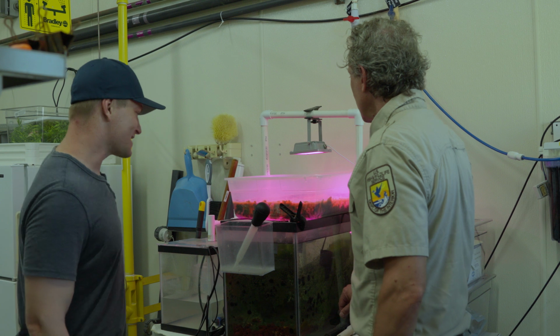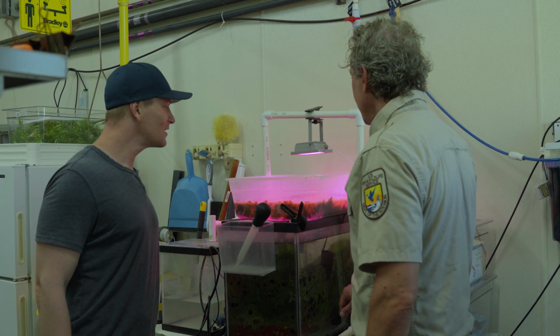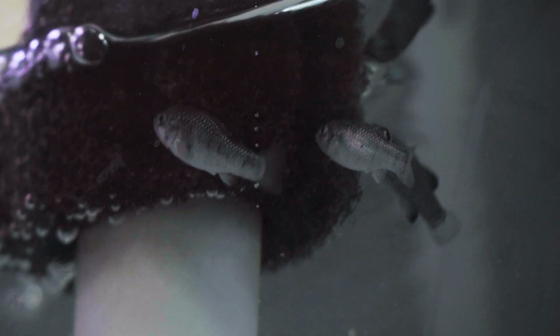Olin walked me through each of the stages of growth and how the fish are cared for. He also showed me their food source, or as it's better known, slime. So this is it. This is the slime factory. This is where we grow the food for the baby fish.